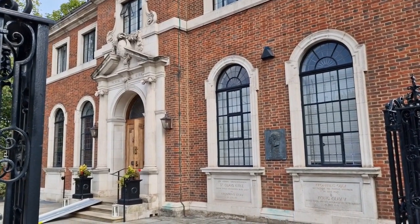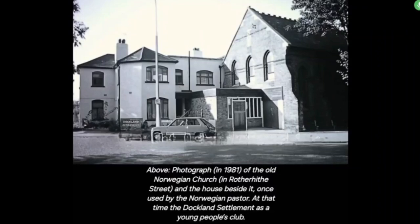historical images. We've just seen the 1920s Norwegian church in Rotherhithe, but its history in the area goes back quite a bit further than that. The Norwegian Mission Society opened a mission in Rotherhithe in 1868, originally a temporary church, until a permanent building called the St Ebenezer Church was opened in July 1871.